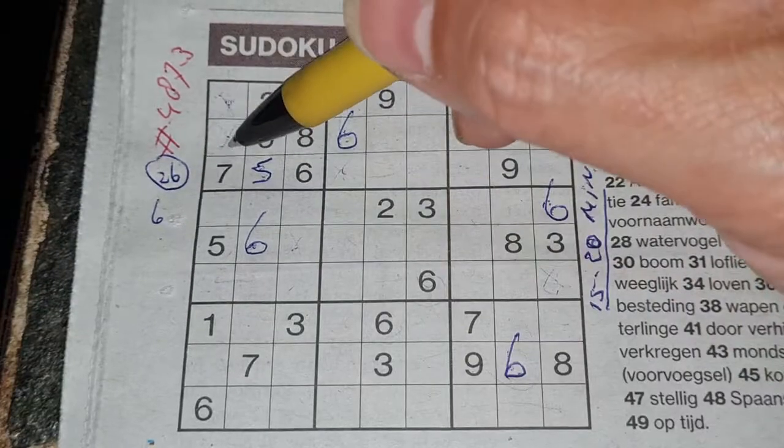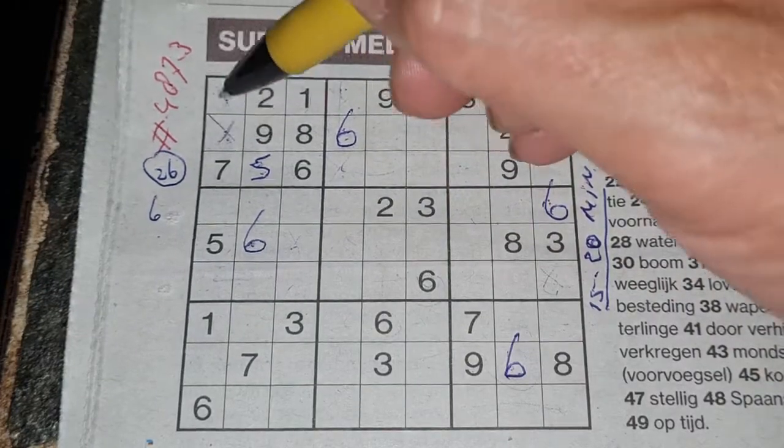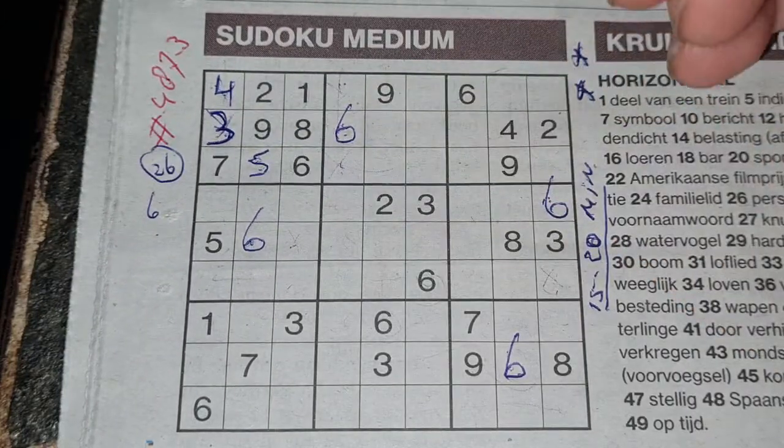2 numbers left, the 3 and the 4. In this big square, we have a 4 in the second row. So no 4 there, 4 should be here. And the 3 goes there.